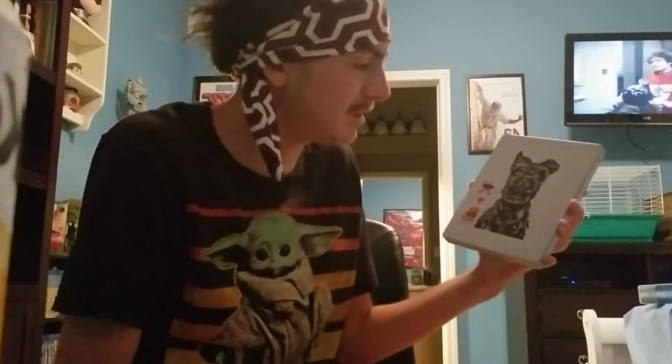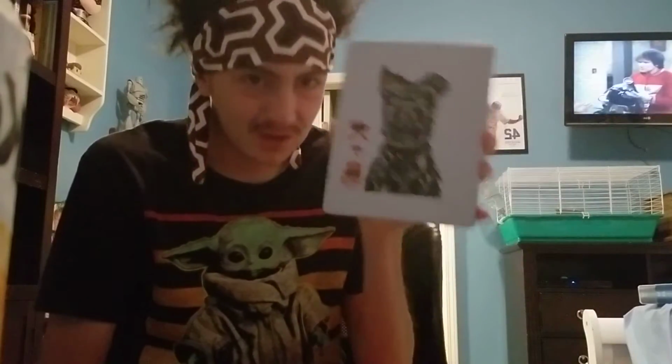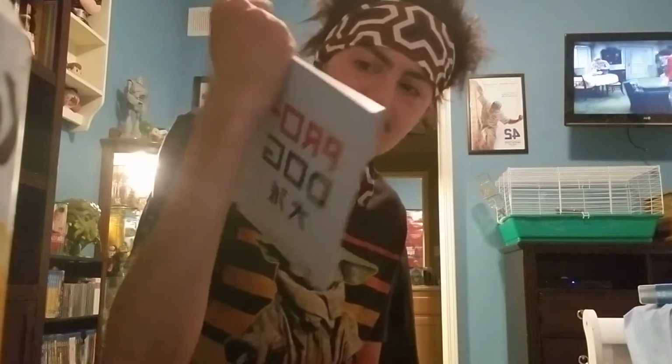Isle of Dogs is at the very bottom here, because it's just this image of the dog, the color of the Steelbook. If it ever gets scratched, the scratches are very noticeable. And yeah, the back's not that interesting either. Pro dog. The inside's not that interesting. And yeah, the discs are, I believe, the same as the normal Blu-ray edition.